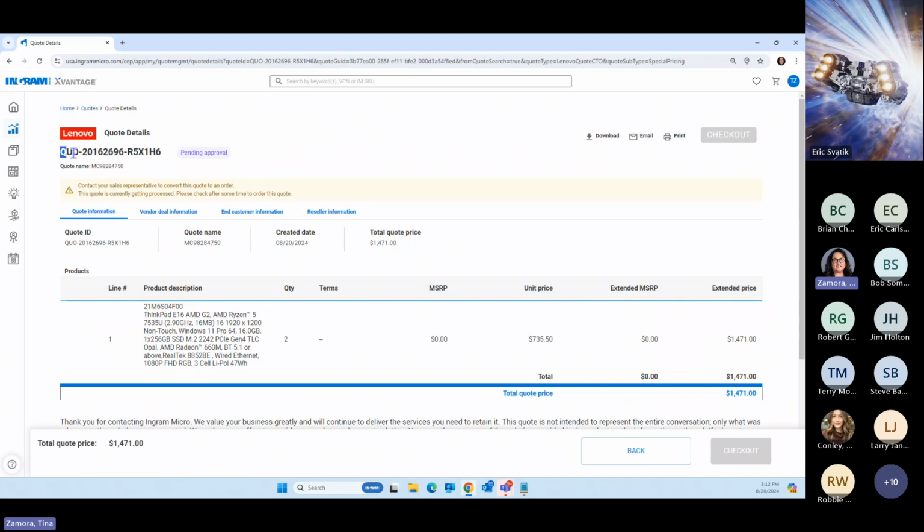However, this is a very executable quote number. We can see that we can download, email, or print this quote. And you can see it's getting processed. So you would be welcome to submit this to your sales manager, purchasing agent, or go ahead and process through your purchasing channels at your company. So that is ordering a custom quote.